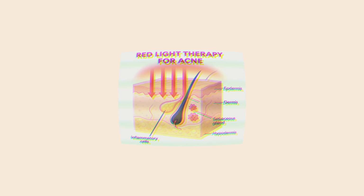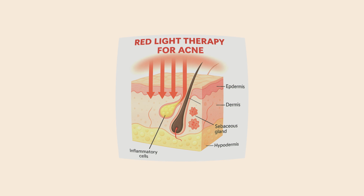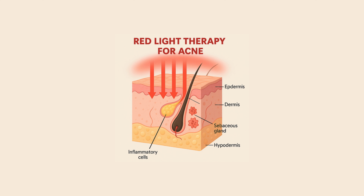If you've ever struggled with acne, you know the frustration, right? The breakouts, the redness, just that endless search for something that actually works. Yeah, and navigating all the treatments out there can be, well, overwhelming. But what if shining a specific kind of light on your skin could actually make a real difference? That's exactly what we're diving into today. We're exploring the science, the effectiveness of light therapy for acne, particularly focusing on red and blue light.